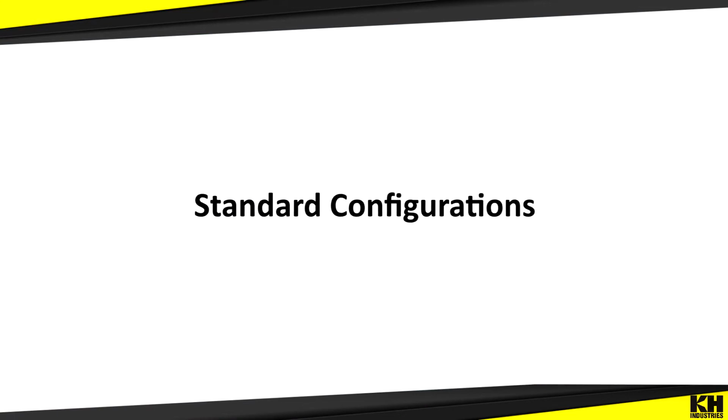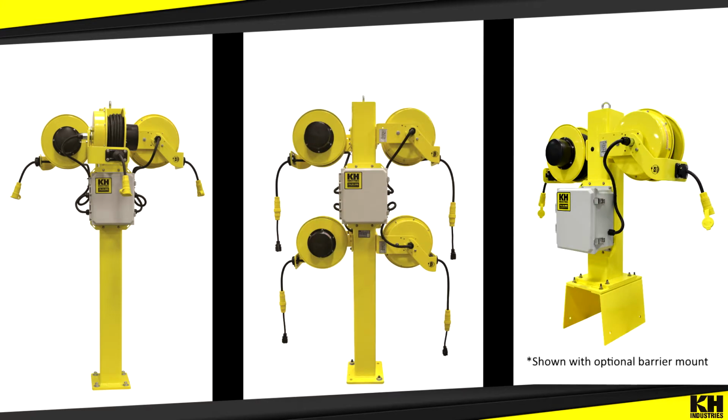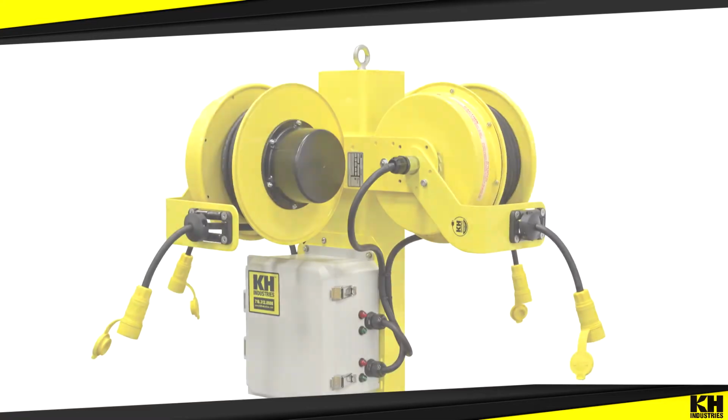Though the cord reel power station is customizable, these weather-resistant power stations come standard in a few configurations: 6-foot 4x1, 6-foot 4x2, and 3-foot 4x1 for a raised foundation or jersey barrier mount.